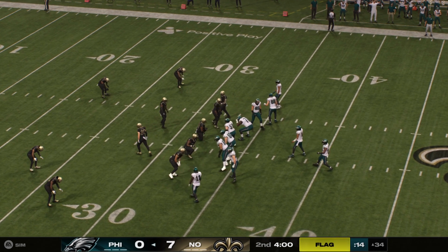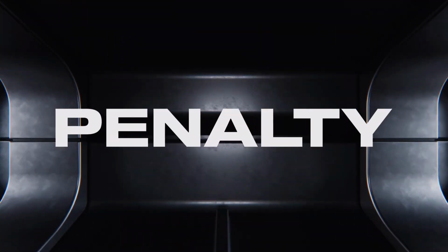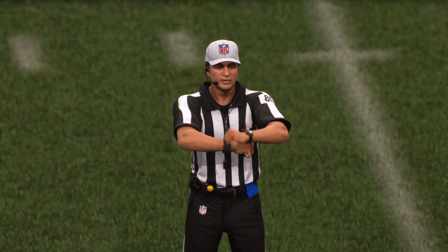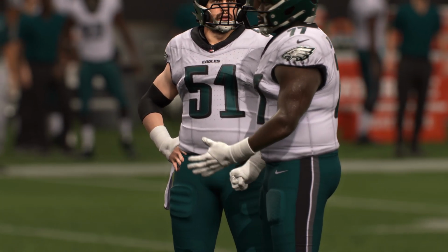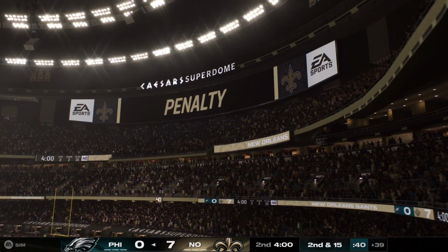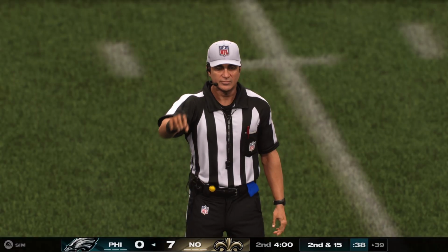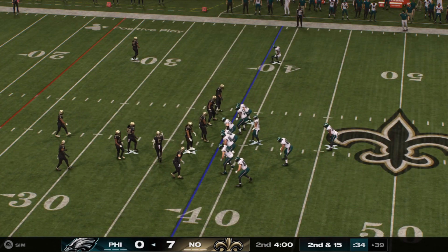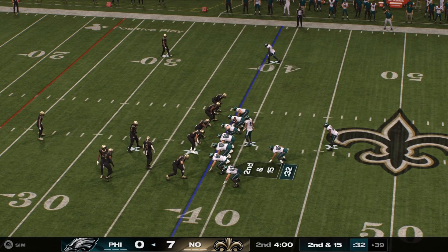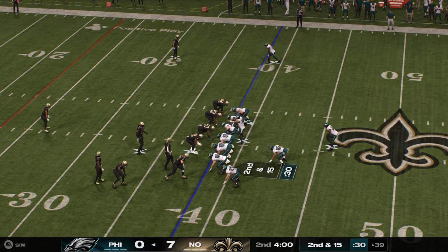So the offense a little antsy. The flag comes out, and a 5-yard penalty. So they accept the penalty, of course, and push the offense backwards a bit. Still 2nd down. And that false start penalty certainly not helping their cause here. 2nd down and long.